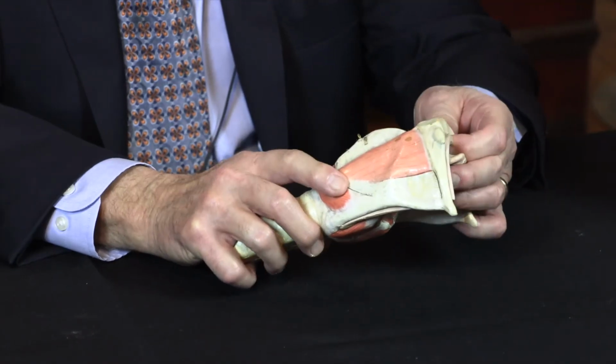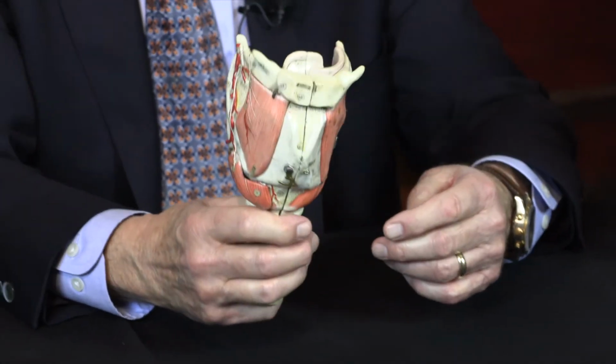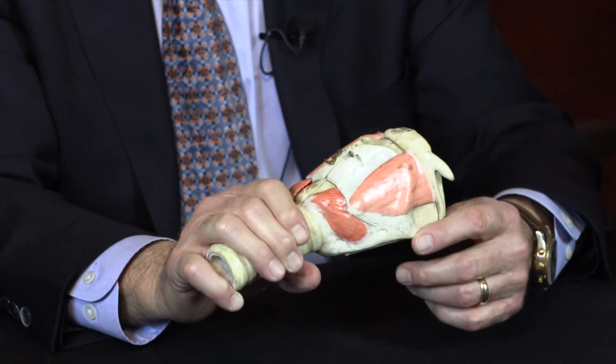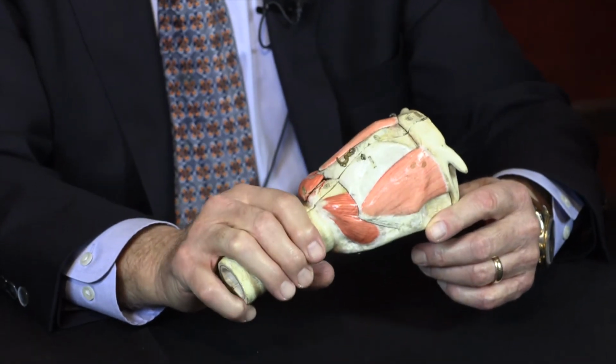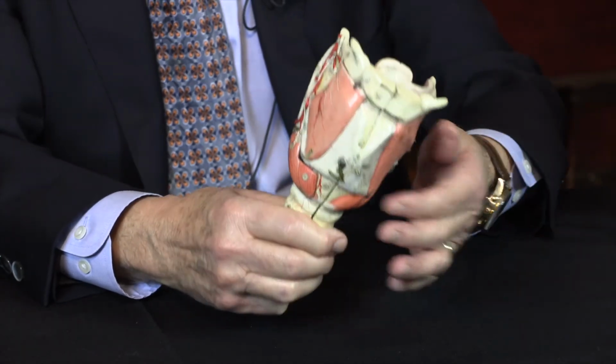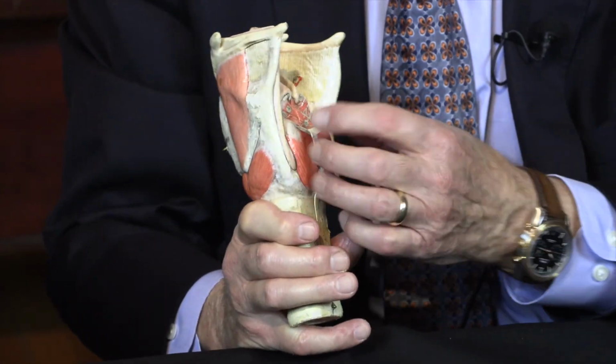There are several models that they used to teach students in the medical school or to illustrate to the patients. This is a very elaborate model, about 1880, 1890, of the larynx. It's very accurate, and being an otolaryngologist, I can see all the muscles here, the muscles that move the vocal cords, and then you can open it and see inside the larynx.